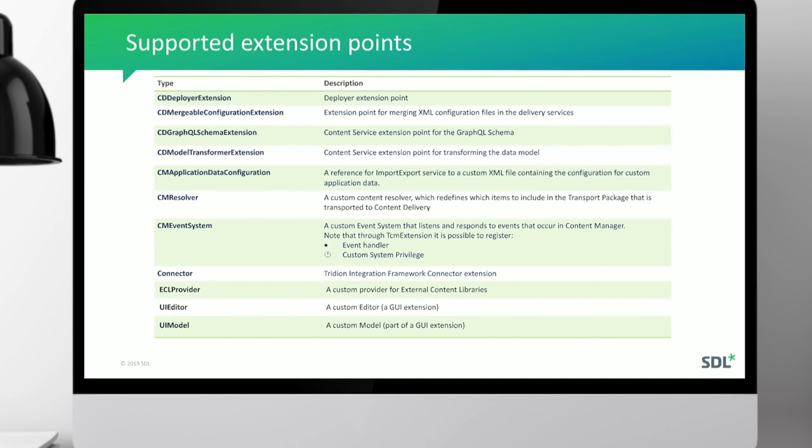We have this content delivery mergeable configuration extension. What this extension allows is to modify the default XML configuration that our delivery services use in order to support whatever extension it is that the customer or partner is building. So examples of the sort of configuration changes you might have might be on the CD storage component. Maybe in CD Ambient, you have a cartridge that you wish to inject in your extension.